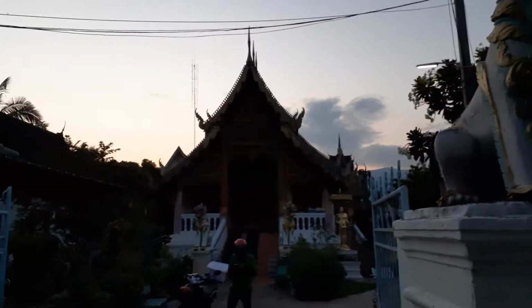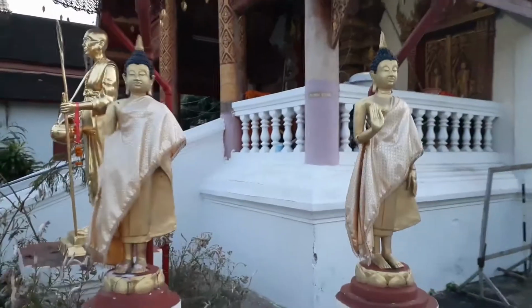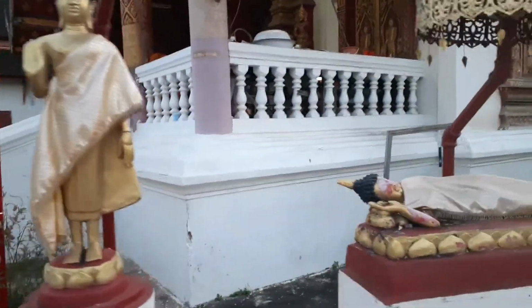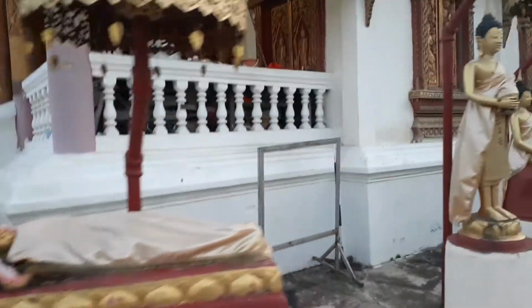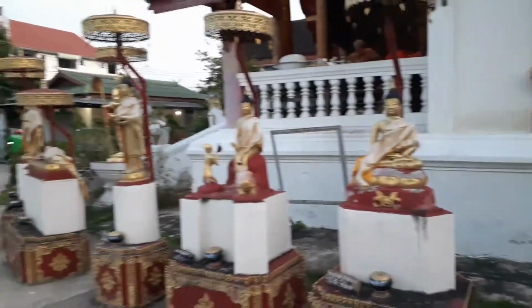This temple is called Wat Phuak Hong. These represent different days of the week. Depending on what day you're born, you have an assigned Buddha.